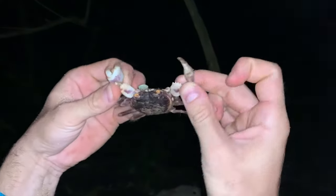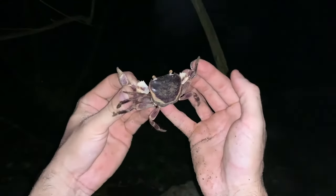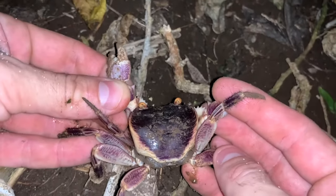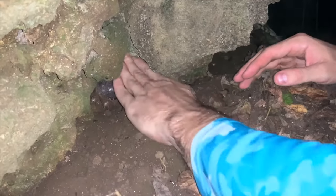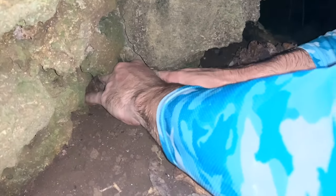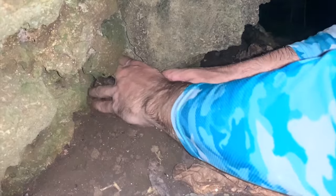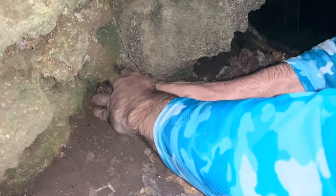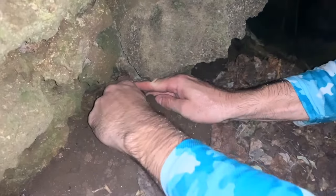Here's a little mangrove crab. Man, he's so beautiful, but it's a baby. And there are bigger ones, about half a pound. Very big ones. That bastard, strong one. Trying to escape back into his hole. He is trying to free his nippers. That's dangerous. As far as I know, mangrove crabs use their nippers to open coconuts, so I wouldn't want my finger instead of the coconut.